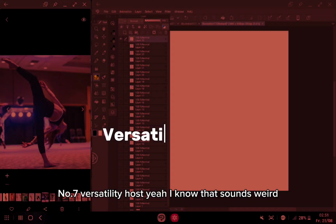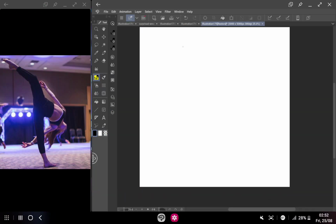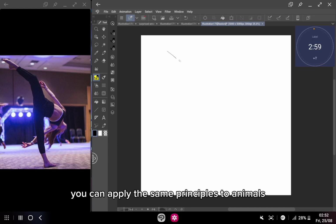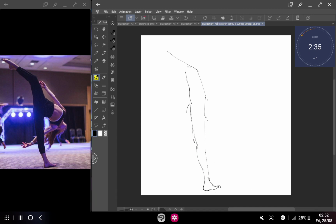Number 7, versatility. Yeah, I know that sounds weird. Gesture drawings aren't limited to figure drawing. You can apply the same principles to animals, objects, and landscapes. This versatility expands your creativity and helps you see things in a new light.